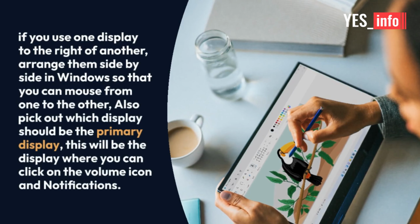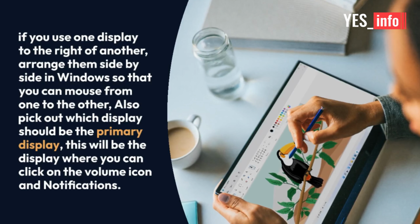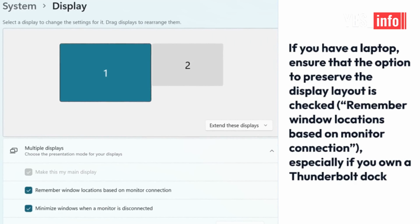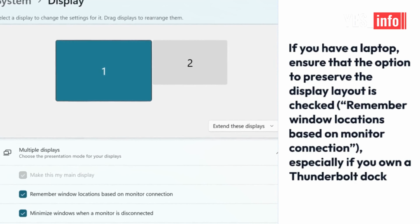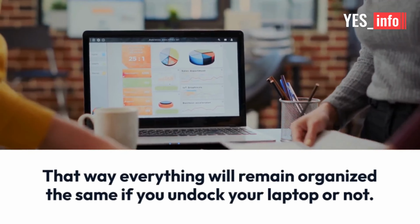Also pick out which display should be the primary display. This will be the display where you can click on the volume icon and notifications. If you have a laptop, ensure that the option to preserve the display layout is checked, especially if you own a Thunderbolt dock. That way everything will remain organized the same if you undock your laptop or not.